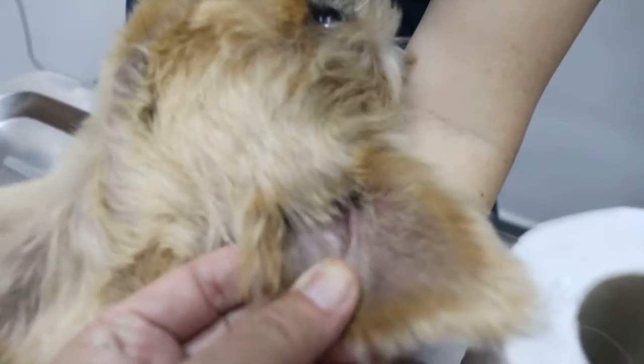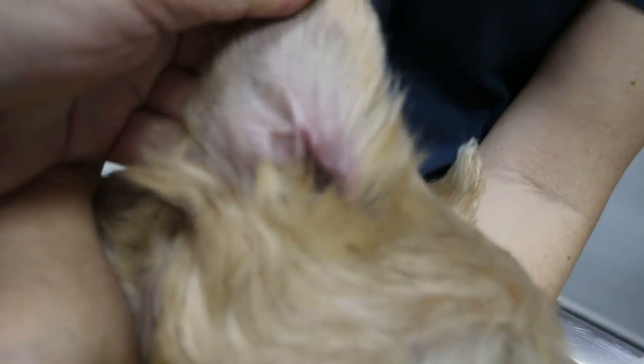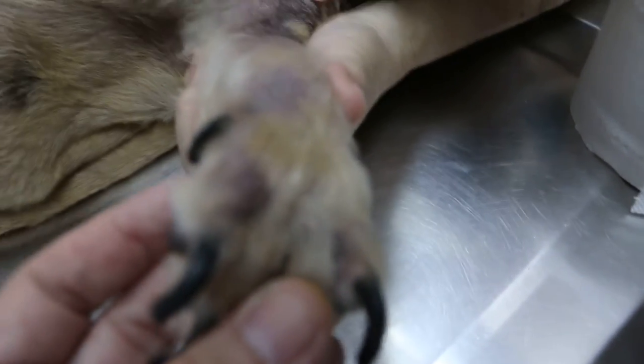No. The ear is okay. Ear definitely is better. Check the ears. Yeah, no more scratching. The only thing is the paw. The paw here. Paw didn't really cure yet.